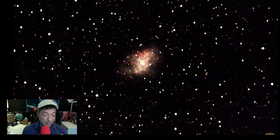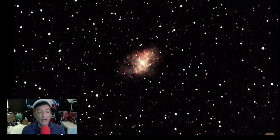It is the remnants of a supernova. A giant star exploded and threw a bunch of material out into space. And then at the core remained a pulsar. That pulsar actually collapsed in on itself and became a neutron star. And we'll talk about what neutron stars and pulsar stars are in another episode. But the thing you should know about a neutron star is that it emits high energy radiation and it spins 30 times a second.